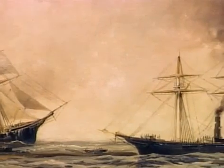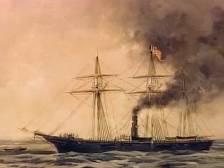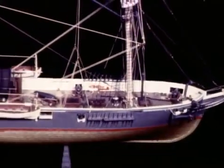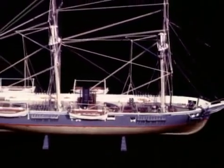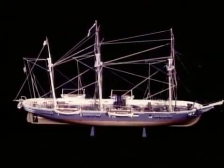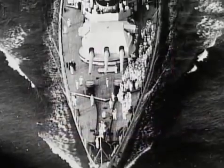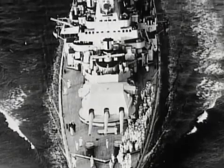The lessons learned from the Alabama's fiery career blazed a path for the future development of the cruiser. The speed and endurance of the Confederate vessel, along with the armored protection of her Union adversary, would inspire the designers of future commerce-raiding cruisers. One of the most famous of these was the German cruiser Graf Spee.